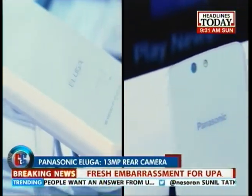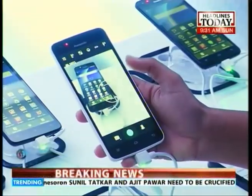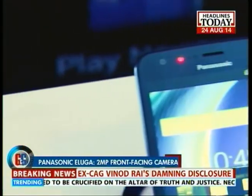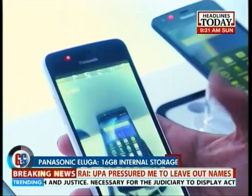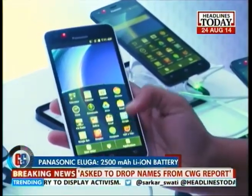At the back, you get a 13-megapixel rear camera with LED flash and is compatible with 1080p video recording. There's also a 2-megapixel front-facing camera. Inbuilt storage is 16 GB and there's a 2500 mAh lithium-ion battery.